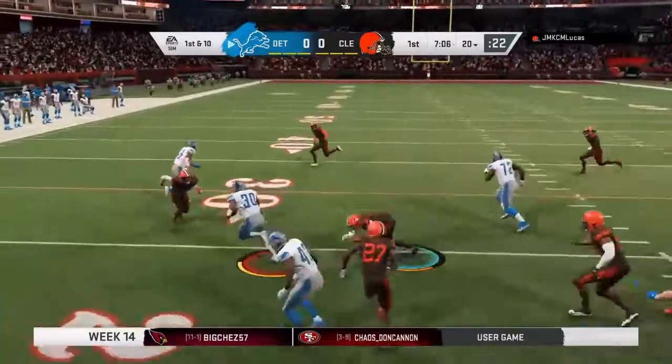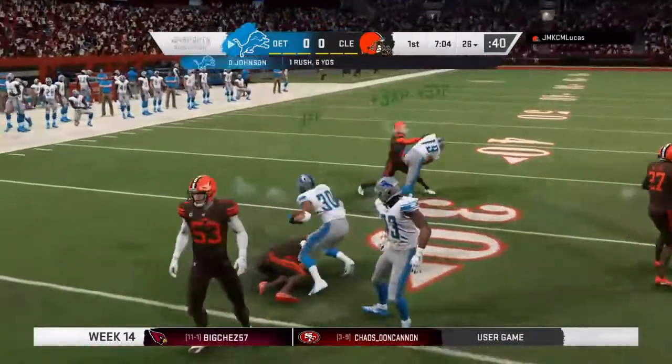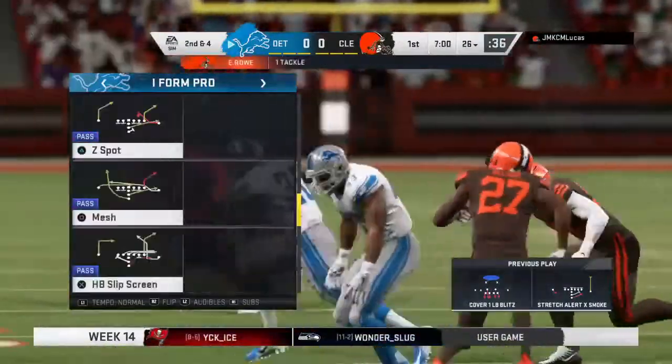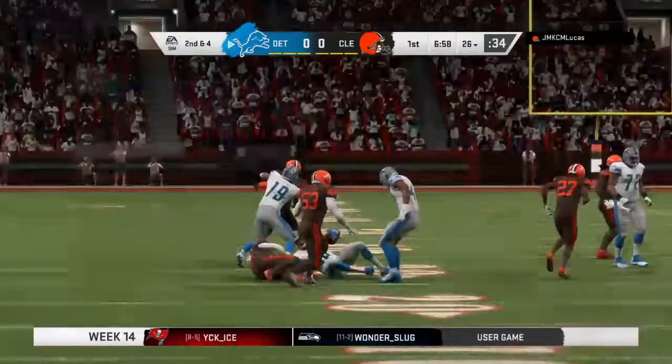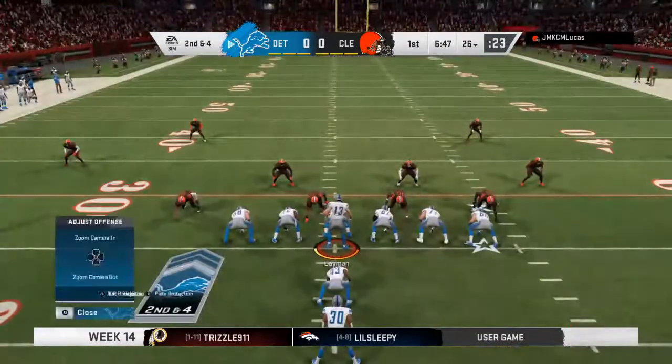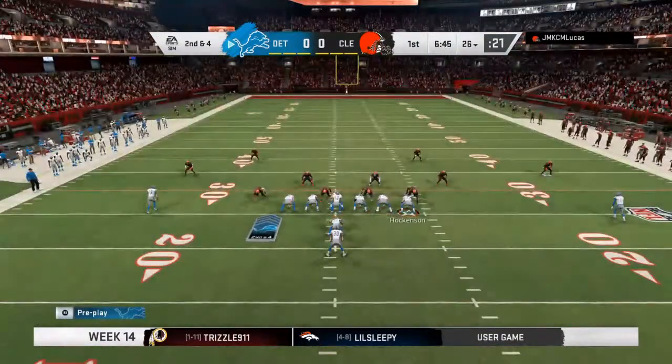The first carry now. This is Johnson. And he'll go down at the 26, following a gain of 6. Despite the blitz, they're still able to pick up a nice solid gain. The disadvantage of blitzing often alters the normal spacing and run fits and leaves creases like they were able to exploit right there.